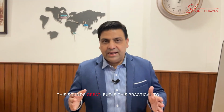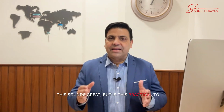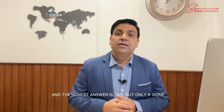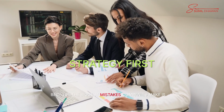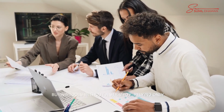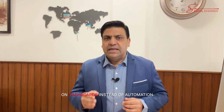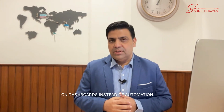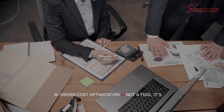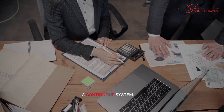This sounds great, but is this practical to implement? And the honest answer is yes, but only if done correctly. Because the biggest mistakes companies make are buying tools without a strategy, relying only on dashboards instead of automation, and treating optimization as a one-time exercise. AI-driven cost optimization is not a tool, it's a continuous system.